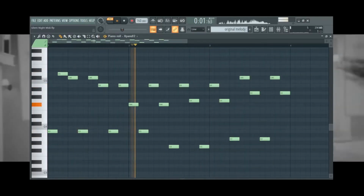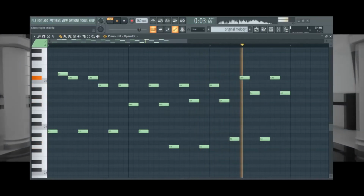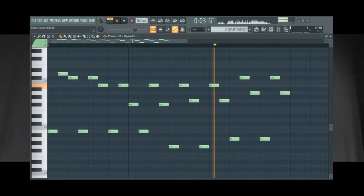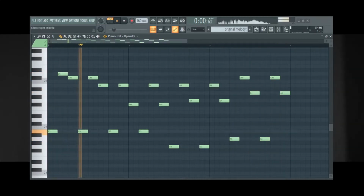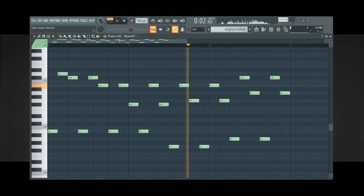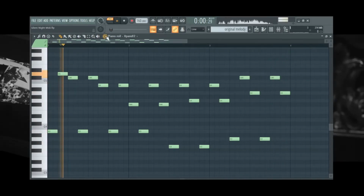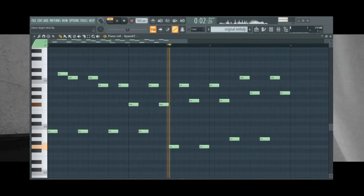Notice how whenever the lower note plays, the higher note instantly hits. This trick is commonly used in rock music and in EDM. The point here is that this rhythm gives off a very dark and edgy ambience to the song, and what I think is a perfect intro into this epic song.